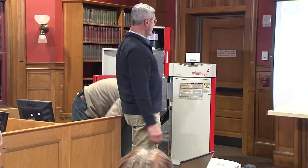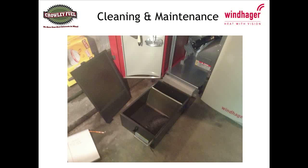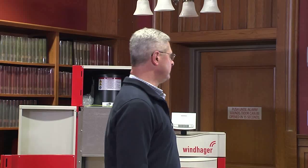So that's the automatic. There's a lot of automatic here between cleaning the heating surfaces, ash removal, and then the feed system. So that's the automatic side. There's a picture of what you see here. It's on wheels. You can just roll it out, take it to your favorite spot in the back of the yard and dump it out. You can use it in your garden. I think that's phosphorus.